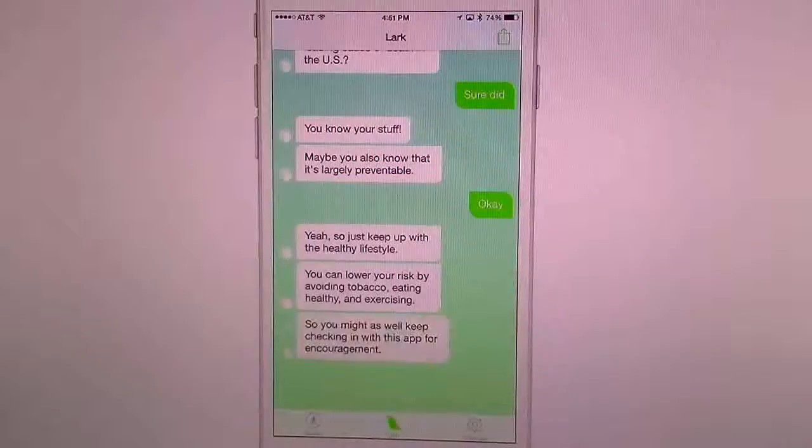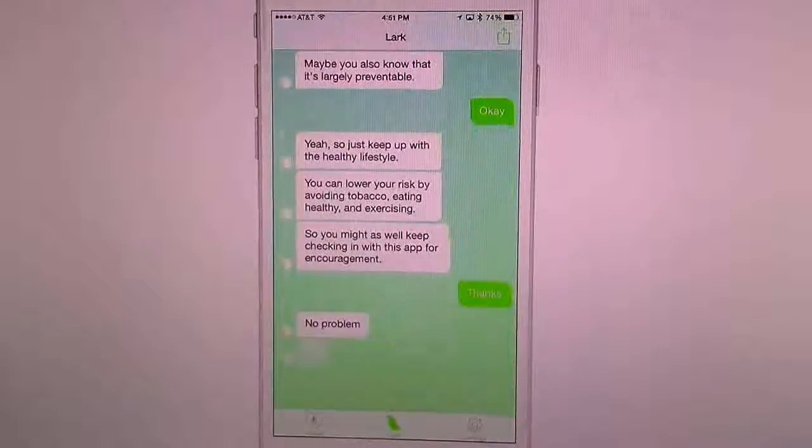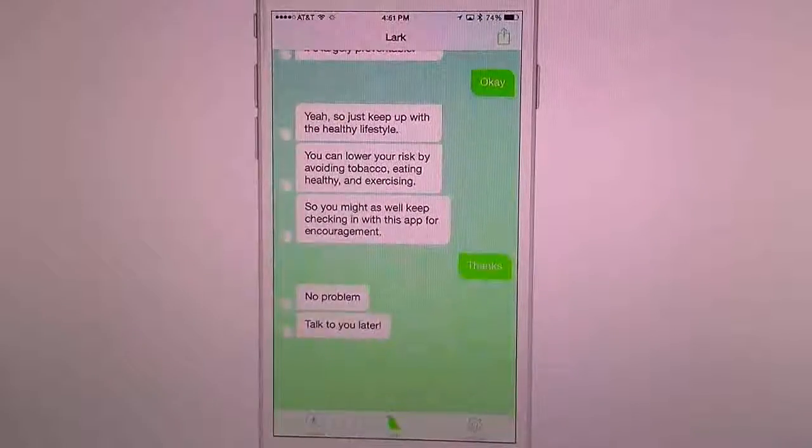You can lower your risk by avoiding tobacco, eating healthy, exercising. So you might want to keep it up. You can say thanks. Just like you're actually chatting back and forth with your personal trainer. No problem, talk to you later. So then it's going to come back again if you open this up during your lunch hour, during your dinner hour, during your breakfast hour. It's going to tell you what your sleep was. And so like I said, if I open this up at dinner time, it's going to tell me, have you eaten dinner yet? It's good to eat healthy dinner, and so forth.